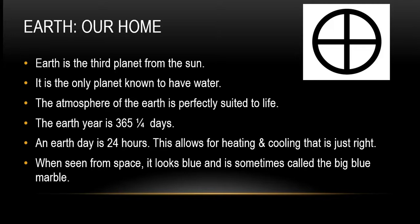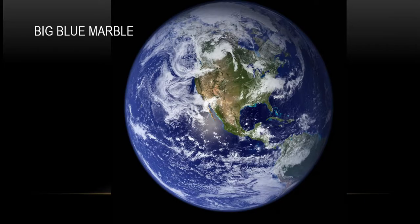Well, you know for sure what I believe is that it was designed for humans to live here. Okay, there are so many things about the Earth, the distance from the sun, our atmosphere, all these things that are perfectly suited to life on Earth. There's a lot of water on our planet. About 74% of our planet is covered with water, mostly oceans. And from outer space, we'll see a picture, and some people call it the big blue marble.